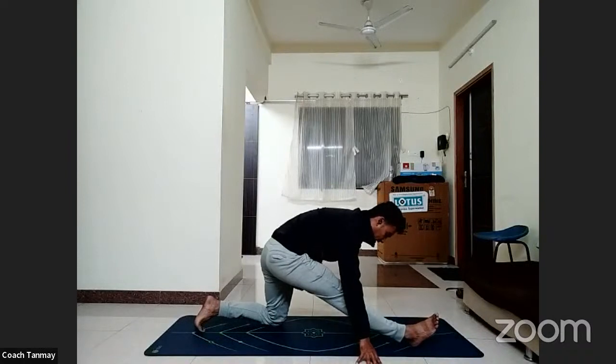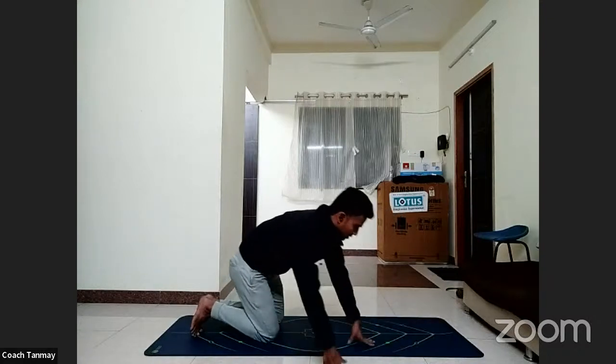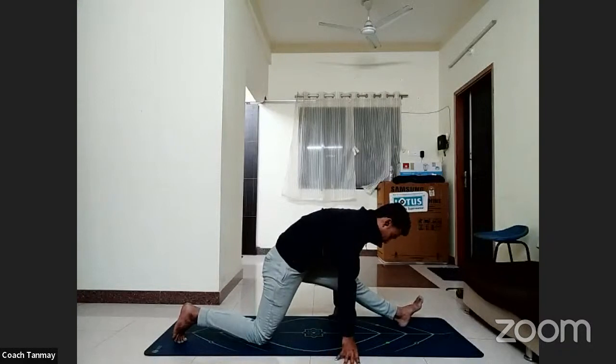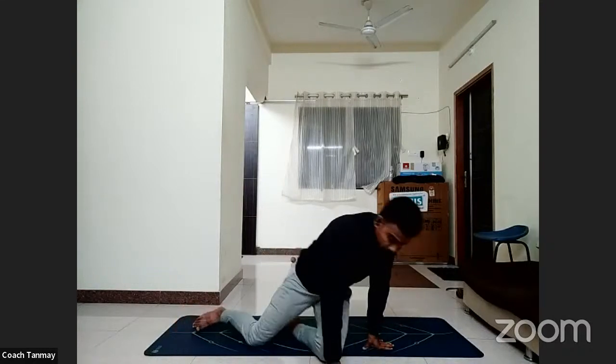As soon as you feel the stretch, hold it for 5, 4, 3, 2, 1, and switch. Same thing on the other side. And again, 5, 4, 3, 2, 1, and relax.